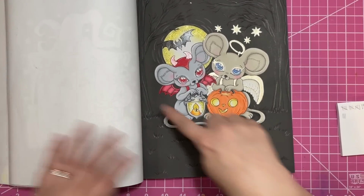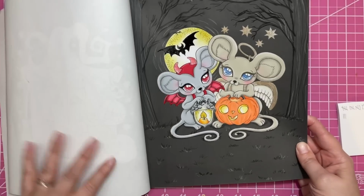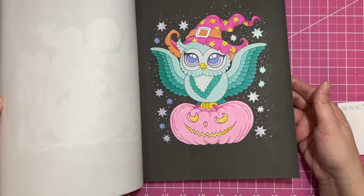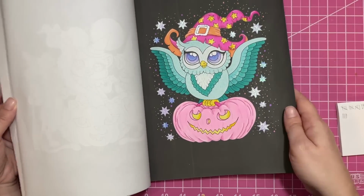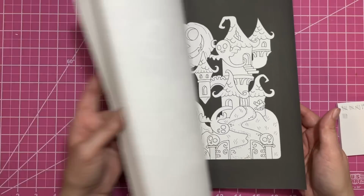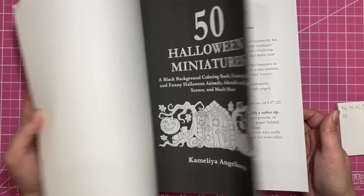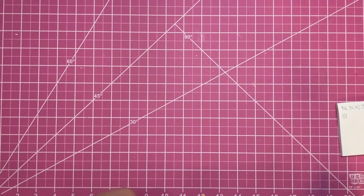Yeah, and then again, I drew in the trees and the grass bits down here. These cute little mice. I'm counting that one as a pumpkin. I really liked my cute little turquoise owl. Is that it in this one? I think it might be. Yeah, this book was so cute. I kept having so much fun with it.